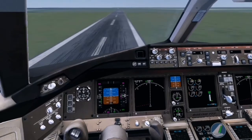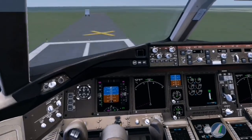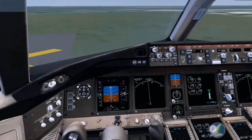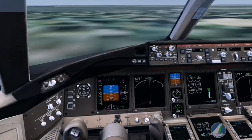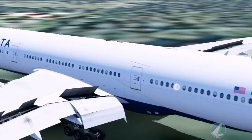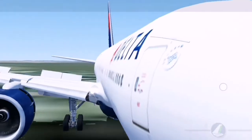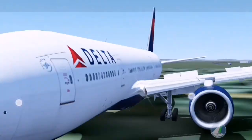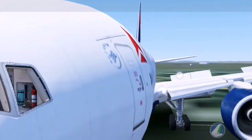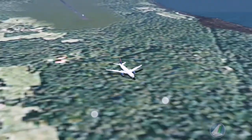Okay, we are touching down a bit late. Okay, we touched down half the runway. We know where we're going to stop. Alright. Okay, so we're in a forest. In the forest. Look at those pilots. Were those side windows open all this time? I think those windows are open, like the last two windows. Okay, we overran.